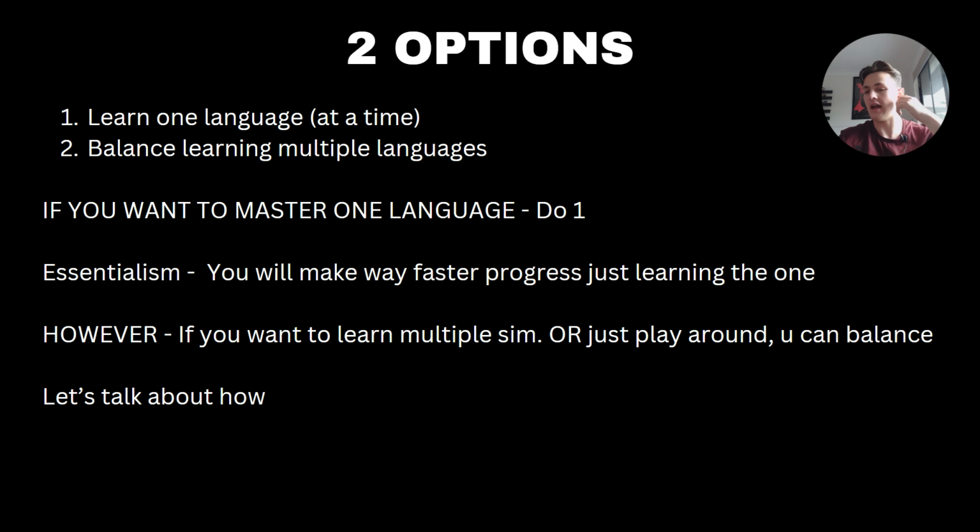If you're not as hell-bent on becoming proficient in one language, you want to bounce around, have some fun, or you just want to learn a few different languages at the same speed, and you're not concerned with learning as quickly as possible, then potentially you could balance learning multiple languages. And the good thing is you can switch between these whenever you want. If you want to learn a few different languages at the same time for now and potentially commit to one later, that's absolutely fine. If you want to focus on one language now and take a break from it whenever you want, that's also fine.